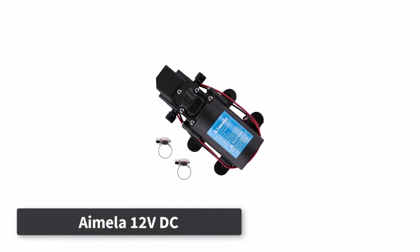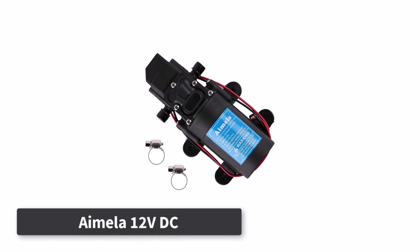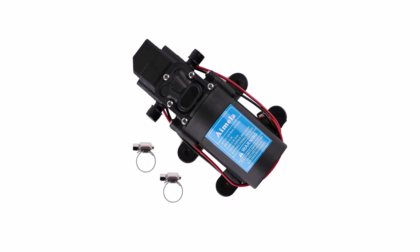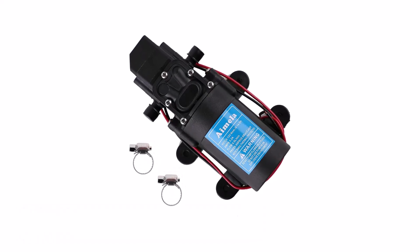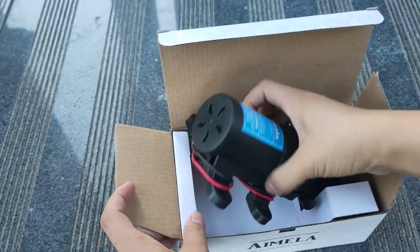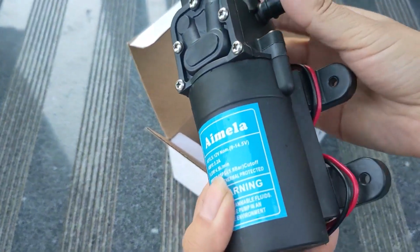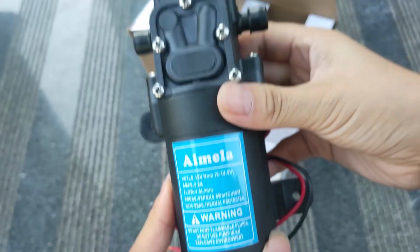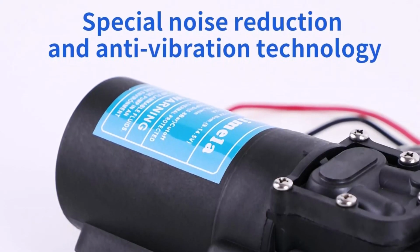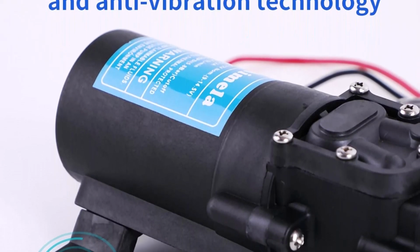Number 5. Aimela 12V DC. The Aimela 12V DC pump impresses with its superior craftsmanship and efficient performance, ideal for a broad spectrum of applications. Constructed with premium PPS material for the pump head and accessories, alongside a robust copper motor and double bearings, this pump offers excellent corrosion resistance, high pressure tolerance, and low power consumption. With a flow rate of 5 liters per minute and a power rating of 36 W, it provides steady and reliable water delivery.